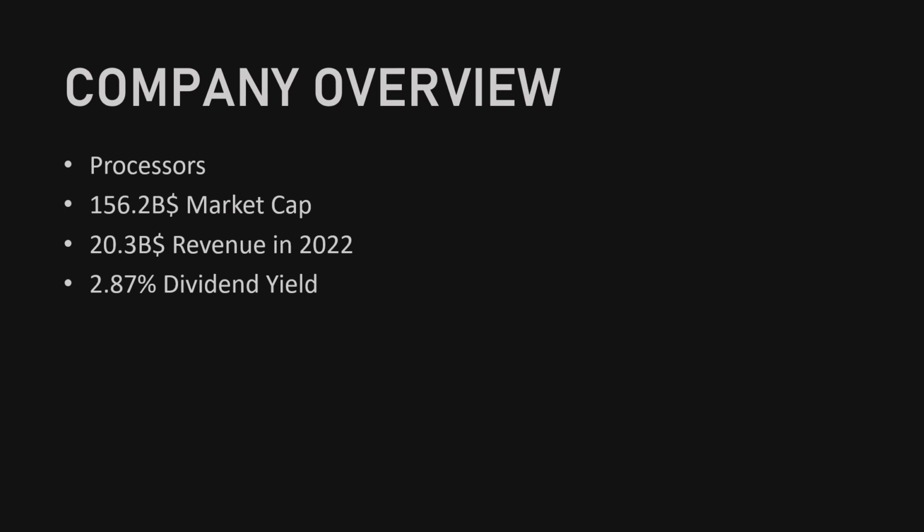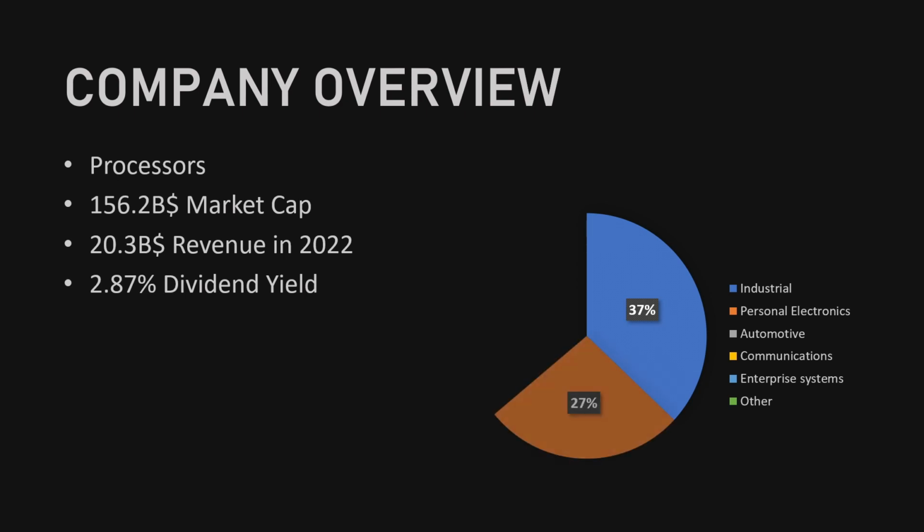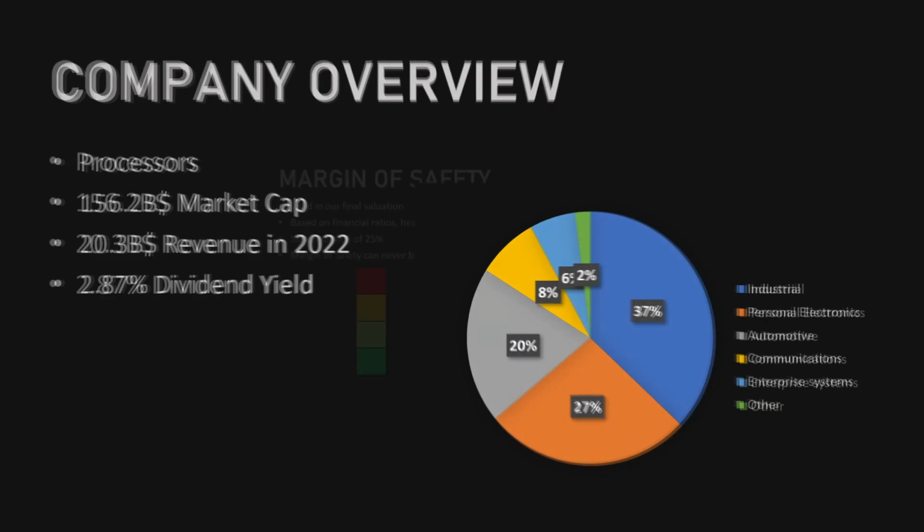They are currently sitting at a $156.2 billion market cap, and in 2022 they generated a revenue of $20.3 billion, and the dividend yield is currently sitting at 2.87%. 37% of their revenue comes from industrial, 27% from personal electronics, 20% from automotive, 8% from communications, 6% from enterprise systems, and the remaining 2% from other various products.